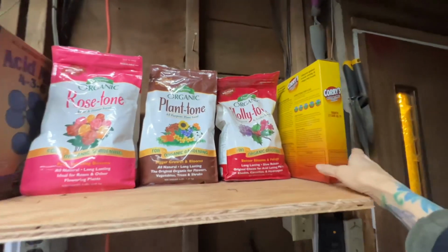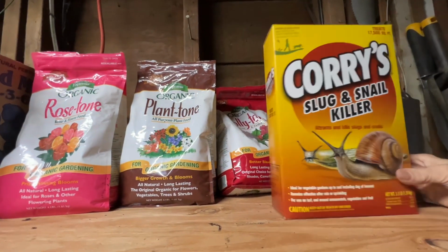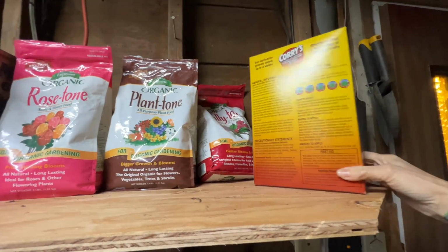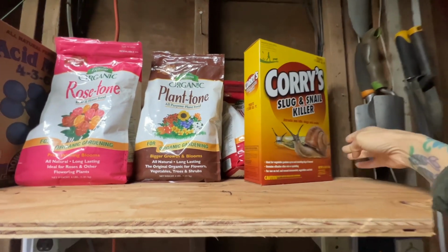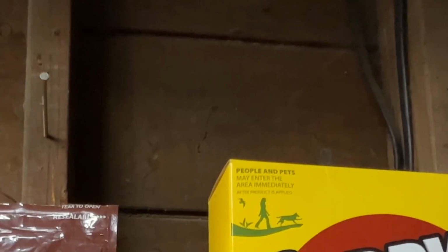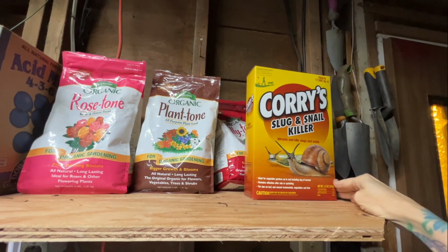So this is the Corey's Slug and Snail Killer, and it is a pellet form. It's safe for pets and people. You don't want to feed your pets or anything like that, but pets and people can enter the area immediately after it's applied. It won't cause any harm.